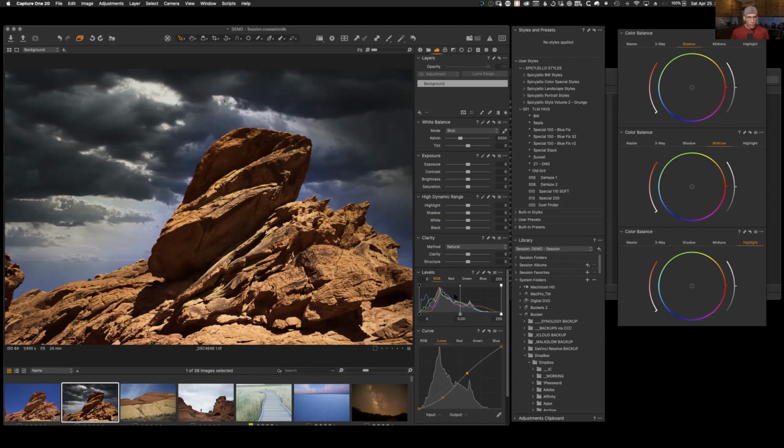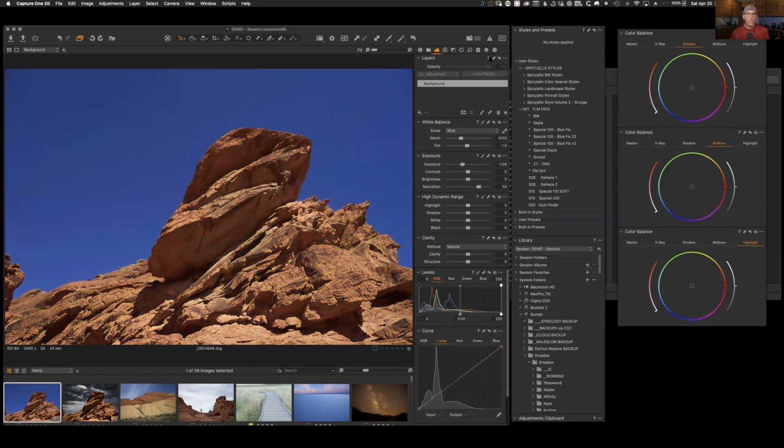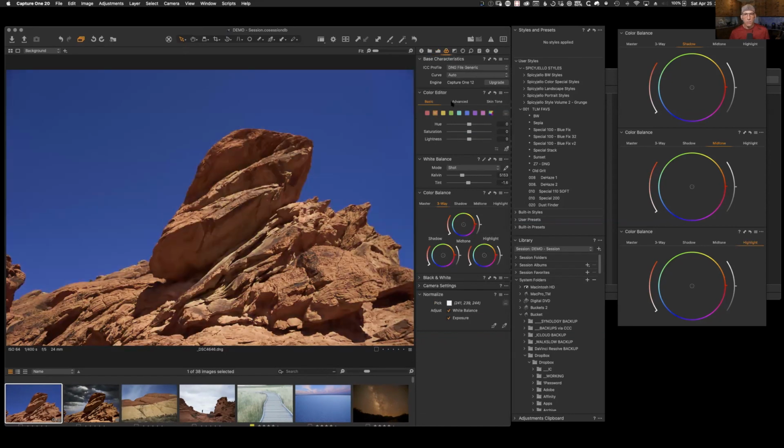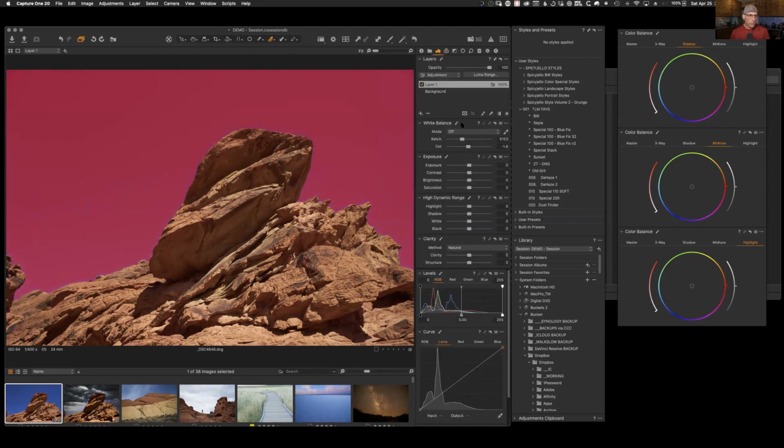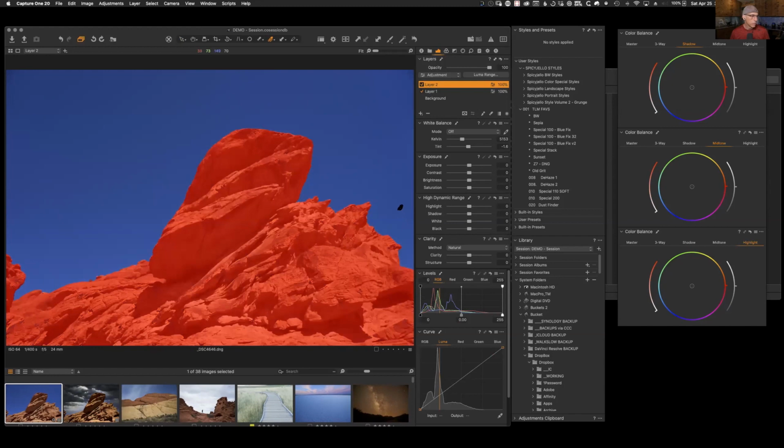Again, remember that all these tools, except for the black and white currently, you can use on a layer. Black and whites don't work on layers, but everything else does. Curves, levels, clarity, it all works on layers. So in this case, we did a quick advanced color selection. I'm going to select the sky and say create layer mask from selection. Now I've created that layer mask of just the sky, right? But I'm going to create a new mask as well, copy it from layer 1, and then invert it. So now layer 2 is just the rocks, right?